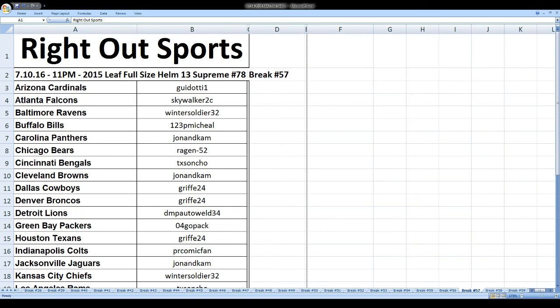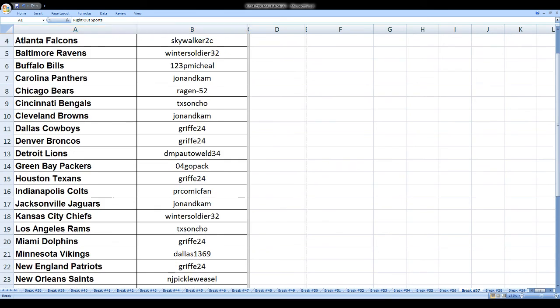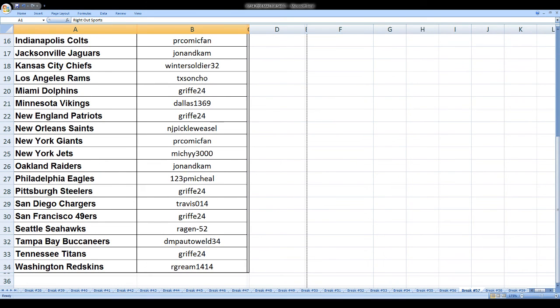We got Goody up top, Skywalker, Winter Soldier, P. Michael, John and Cam, Griff DMP, 04 Go Pack, PR Comic Fan. John and Cam, Winter Soldier. Dallas, NJ Pickle Weasel, Mitchie Y. Griff Raging DMP and R Green, 14-14.